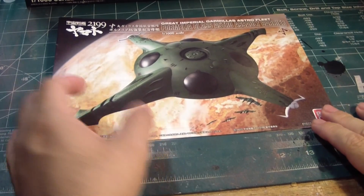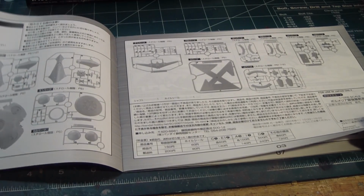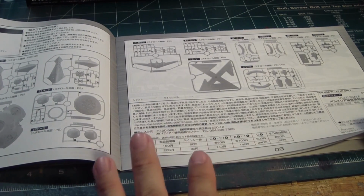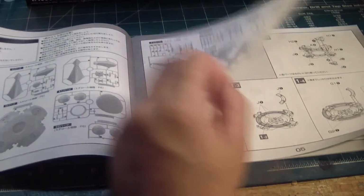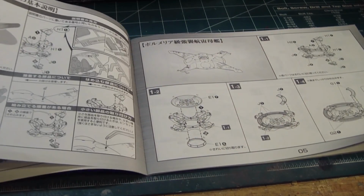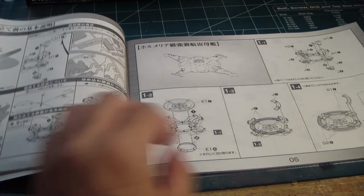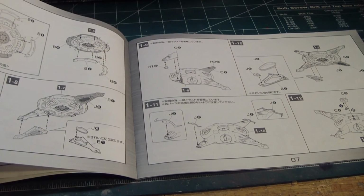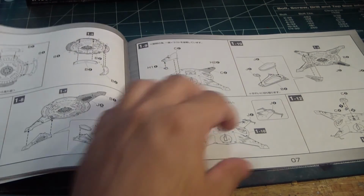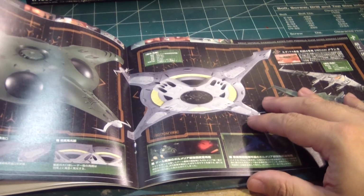Alright, so here's the manual. There's a lot of parts, but not too much. Pretty much the same amount as a high-grade kit, but they're big parts. Here are the necessary tooling that you will need to make the kit, of course. Yeah, this is not going to be that difficult to make. And here's some detailed photography of what it looks like.